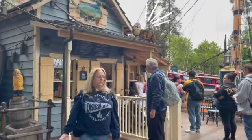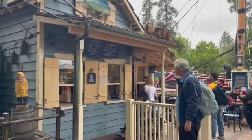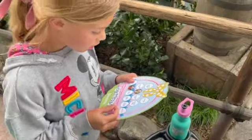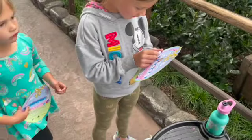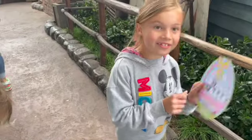Wait, is that Chip or Dale? Chip. How do you know? Because it has a black nose. Chocolate chip nose. There he is. Okay, so we are at Harbor Galley, so you gotta find Harbor Galley on there. Oh, I see it. Right next to Goofy. Perfect, yep. One next to Goofy.